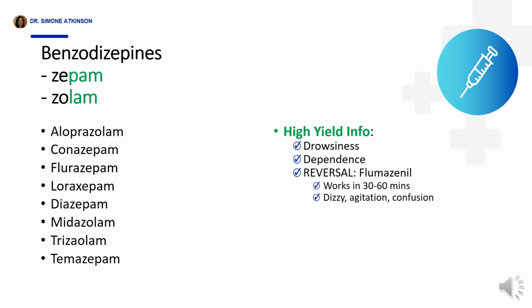Now we have the benzodiazepines, PAM and LAM. There are a large variety of them. Most end in -zepam and -zolam. They are given for anxiety, seizures, to induce anesthesia, and to help clients sleep. The most common theme here is that they all cause central nervous system effects and respiratory depression.